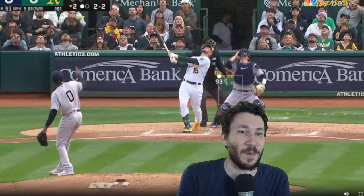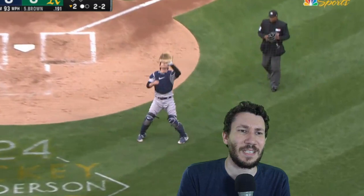And he finally gets a fastball, and it's a perfect one. A 93 at 2-2. When Seth Brown's been hunting for a fastball the entire time, you need to throw something else that is not a secondary pitch. You know, he nailed it. I mean, that's perfect. That's really good.